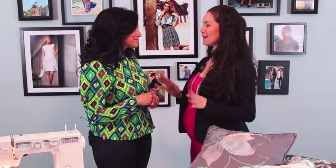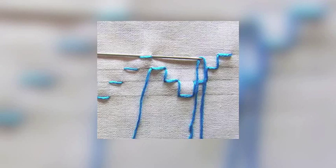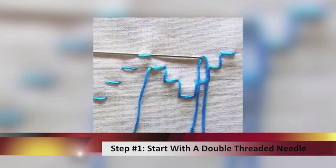So Denise, I'm actually excited about this, because we're gonna get down and dirty. We are. You're gonna teach me how to sew today. I'm gonna show you how to do a great basic hand stitch. It's called a slip stitch. It's probably one of my favorite stitches to do. It's so versatile. It's very easy to do. You're gonna start with a double threaded needle.